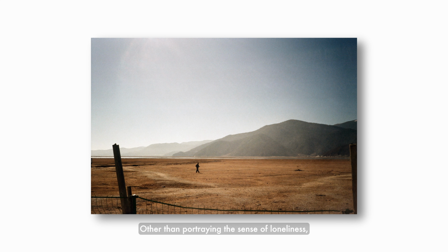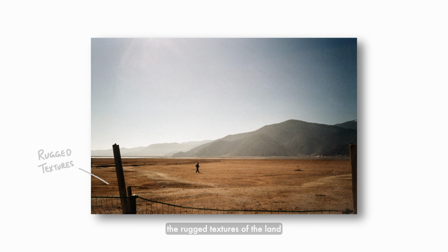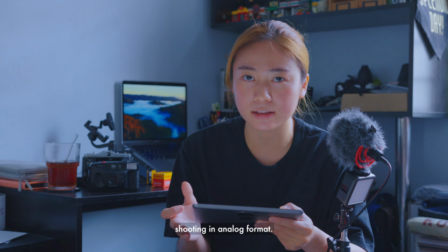Other than portraying the sense of loneliness, I also feel that it conveys a sense of adventure as the small subject appears in this vast nature. I'm also surprised by the great contrast between the rock textures of the lens and the softness of the sky, the earthy tones and film grain it gave. I think that's something special about shooting in analog format.